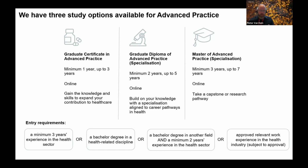And currently within the course, we have 80 units. So there's enormous choice for you to look at. And when you start at grad cert level, you have two core units, but then you have two elective units, and in that particularly grad cert, you can actually choose out of 30 units. So basically building your own course.